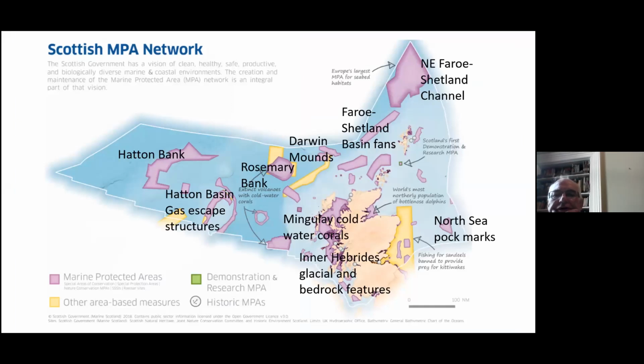And we've now got a lot of data to try and set up a network of marine protected areas. And Marine Scotland and the Joint Nature Conservation Committee, JNCC, have set up all these areas around Scotland now, which have some protection from commercial operations or damage.